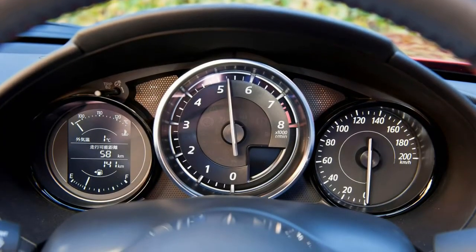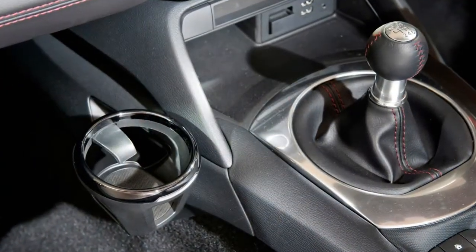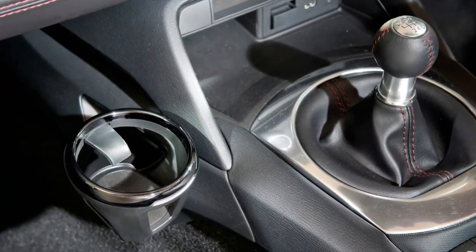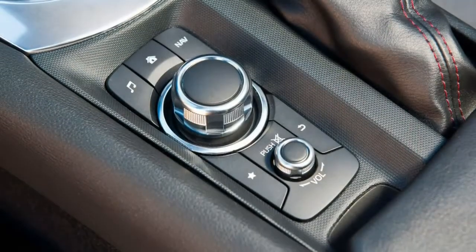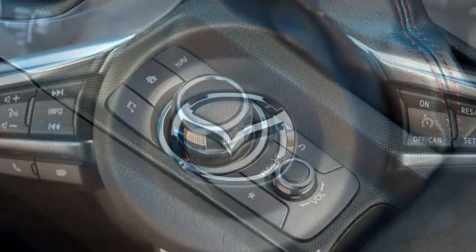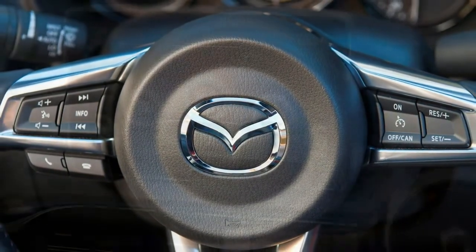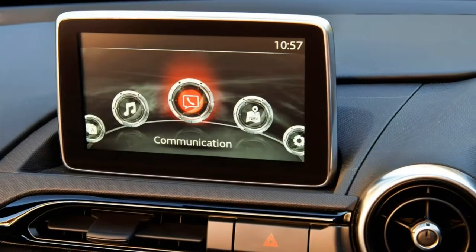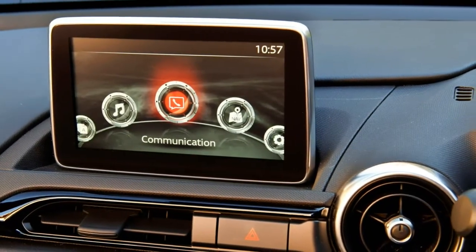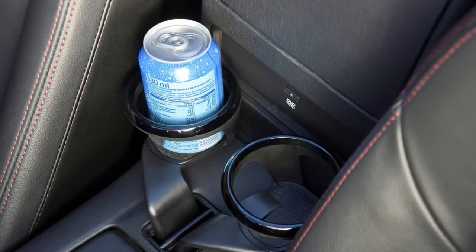Plonk yourself down in the low-slung Mazda MX-5 seat and you'll notice, in the 1.5-litre cars, how the rev counter swings all the way around to in excess of 7,500 revolutions per minute before the numbers turn red. That's really quite high-revving, and indicative of the character of this engine. On the downside, that means you have to rev it hard to make progress.